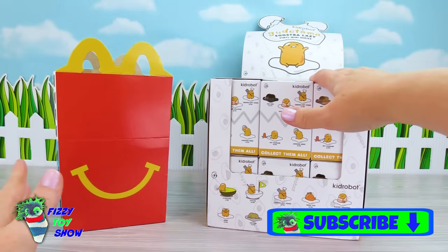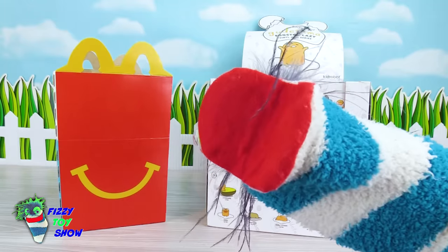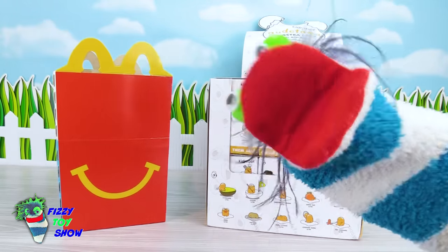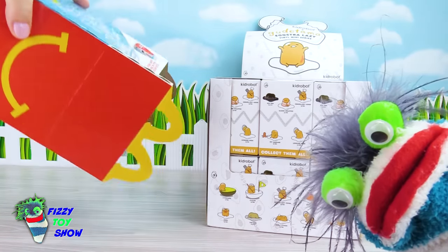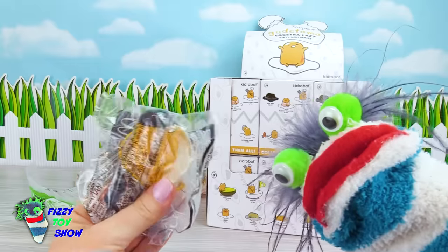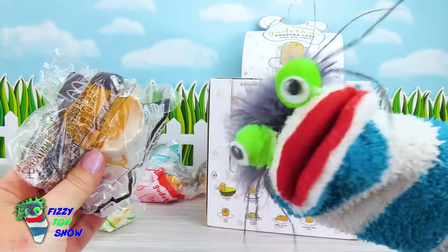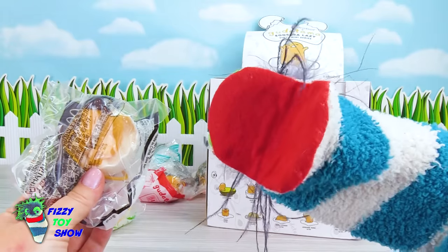It's an entire case of Kidrobot Gudetama Extra Lazy Vinyl Mini Series and a Happy Meal. We have some excellent surprises in the Happy Meal box. Go ahead, dump it out. See what's inside. Okay, Fizzy. Here we go. What's inside the Happy Meal box? Whoa! It's Gudetama Happy Meal toys. Awesome sauce. Let's get this Gudetama party started.